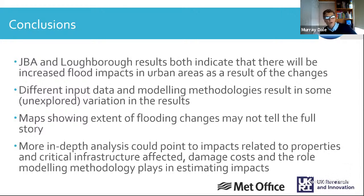So both organisations' results indicate that there'll be increased flood impacts in urban areas in all the areas that we looked at as a result of the changes to rainfall. Different input data and modelling methodologies have been used in each case, and they result in, to some extent, largely unexplored variation in the results. That's something we could look at, the degree to which input data and the method in which you carry out the modelling results in changes.